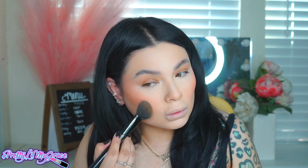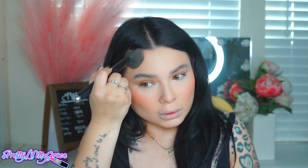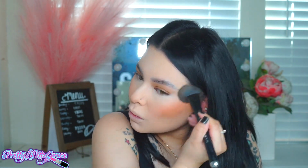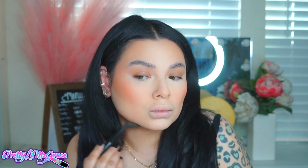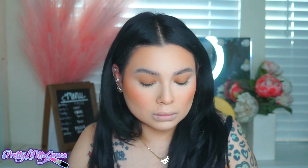So yeah. Then I'm going to go ahead and bronze up my face a little bit. I am using Laura Mercier Contour. And this brush is from Kevyn Aucoin. I really don't know how to say the last part, but yeah. You guys kind of get the gist, right? So I'm just going to go ahead and contour my face a little bit just to make it seem a little bit less round. Because no matter what I do to it, it will always look round. And I am okay with it. I'm going to accept it.